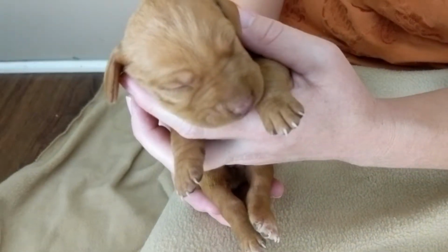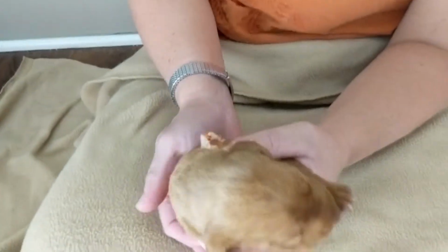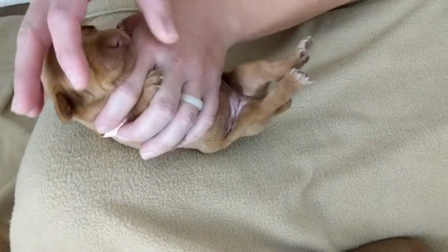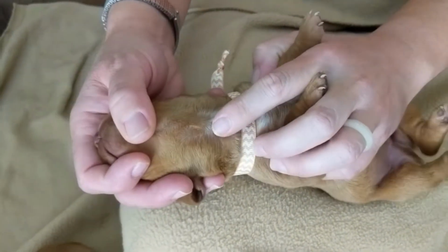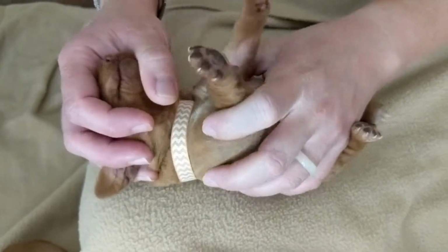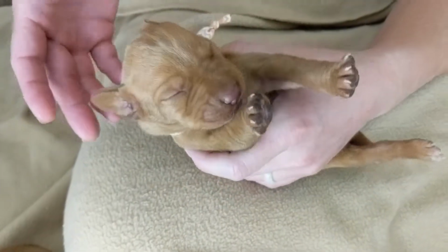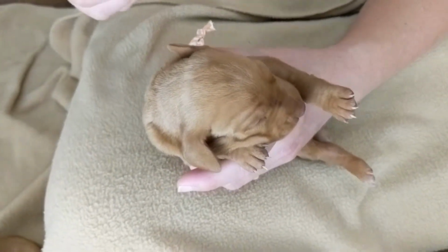Let me get a good look at how darling he is. All right, let's roll him over and show you him. Now he has quite a bit of marking right up here in the throat. That marking is actually outside of breed standard. Like I said, mom and dad are both solid, but that's something that just shows up on occasion.